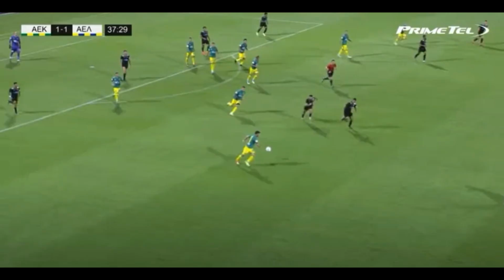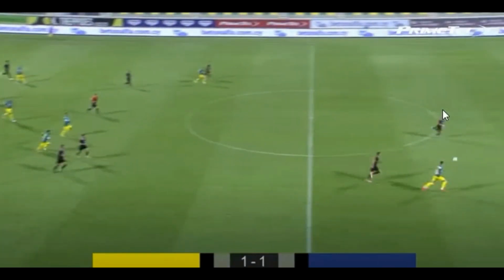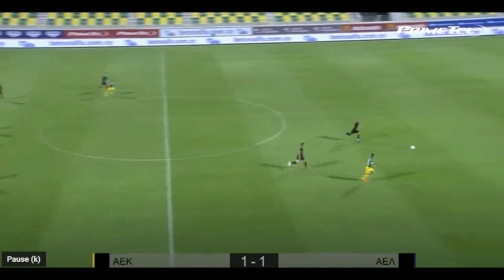Okay, so the game is locked at 1 apiece. Right now, what you can see in front of you is what we in England call head loss. Okay? AEL have 1, 2, 3, 4, 5, 6, 7, 8 players forward. 8 players forward in an attack. But watch this counter. Ball's played over the top. You've got 1 versus 2. But notice here, you've got a second striker bombing forward. The rest, they're jogging back. They're not attempting to track back.